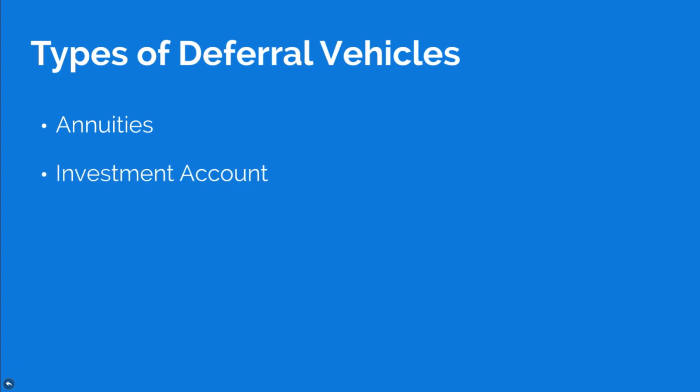Another option that's come about in the past few years that's very appealing to many lawyers is what we call an investment account option. Essentially, it's a super 401k. You can direct the investments, you can invest in any type of investment portfolio that you want, and hopefully you gain market rates of return that are better than those that are paid in the typical structured settlement annuities.